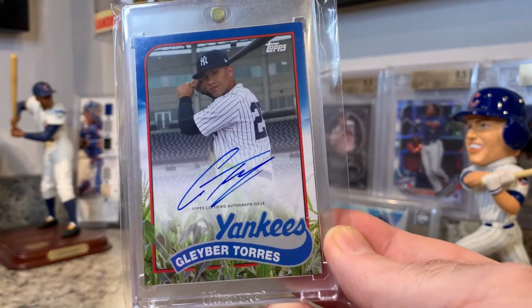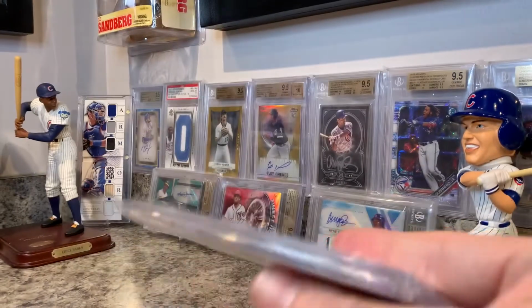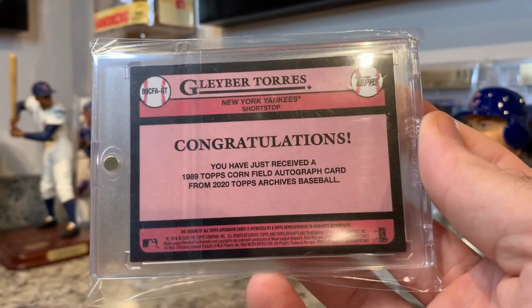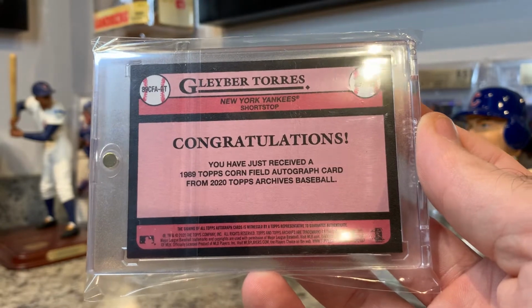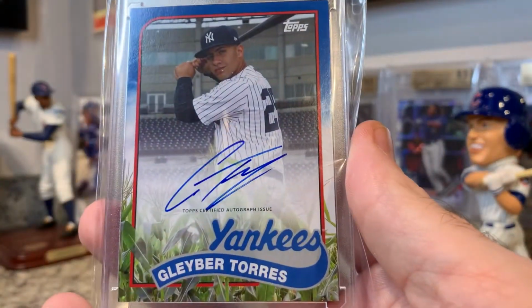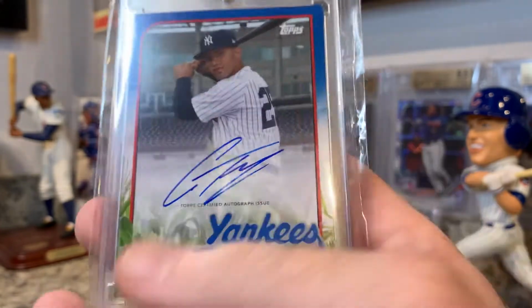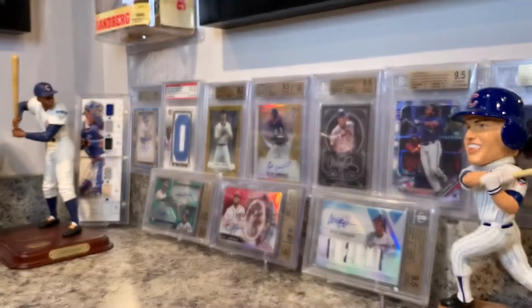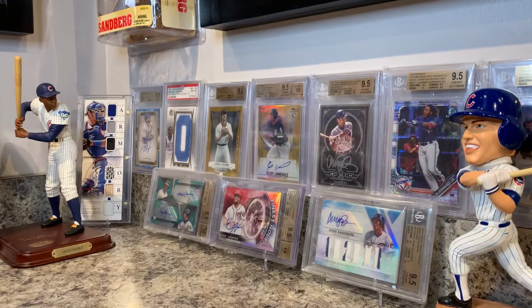I'm sure it's like a Field of Dreams theme, but unfortunately Archive this year did not do any sort of Field of Dreams card themes like they did with the Sandlot and Bull Durham, which was unfortunate. I'm guessing they didn't have the rights to get autographs or something. But it's still a great looking card. Nice clean autograph of Gleyber Torres. And no, Lou Rock, you cannot have it.